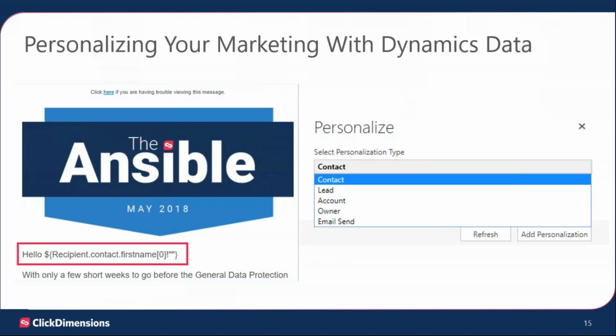The first thing that you can do is you can personalize your data, but not just personalize it. You can personalize it with the data that you're holding in your CRM system. You do such a hard job of collecting the information on the contacts and leads into your CRM system, but what are you doing with it? So you can pull in any field. So those are custom fields on the contact, lead, account, or owner entity within Dynamics. So anything that you hold on the people in CRM, you can actually use that data in order to pull it into your email. So for example, in this screen, it's pulling in their first name.